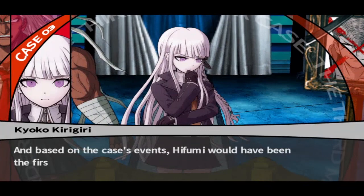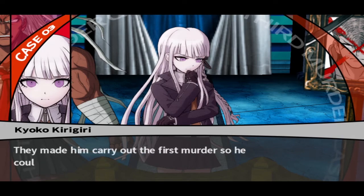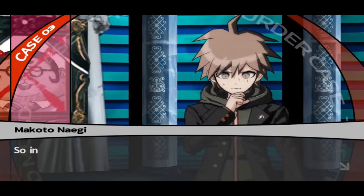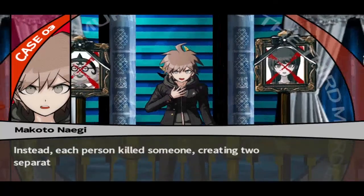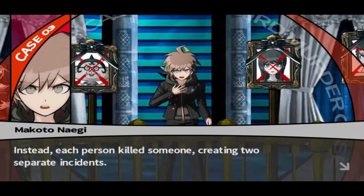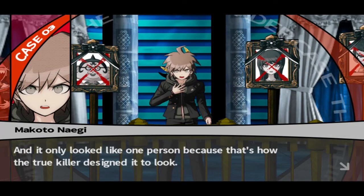And based on the case's events, Hifumi would have been the first one to act, murdering Taka. They made him carry out the first murder so he couldn't back out of helping them later on. So in this case, there wasn't one single person committing multiple murders. Instead, each person killed someone, creating two separate incidents. I see. And it only looked like one person because that's how the true killer designed it to look.